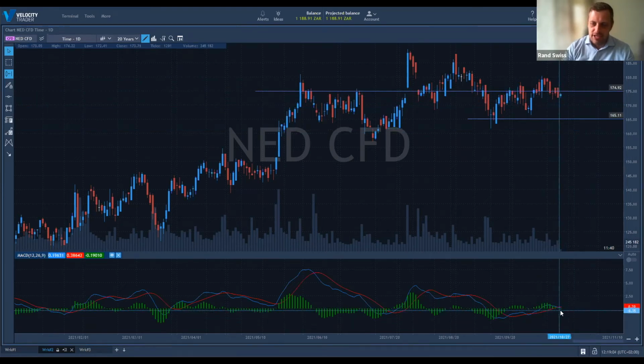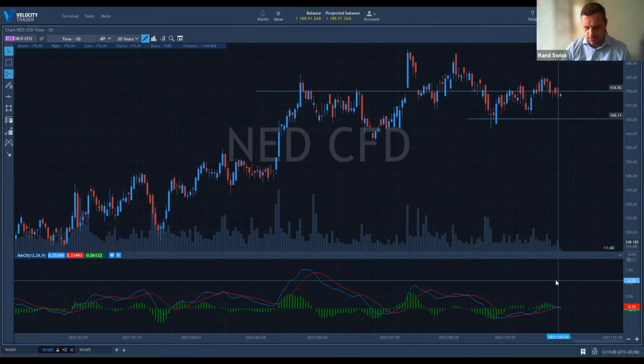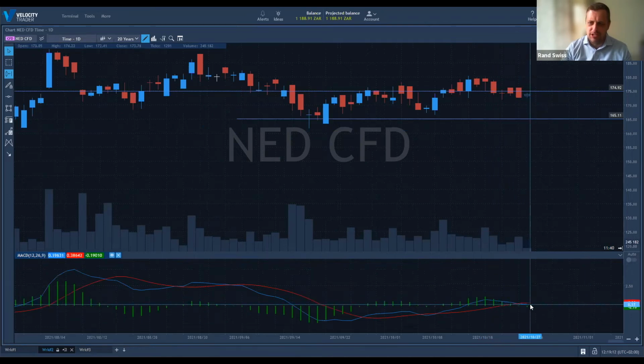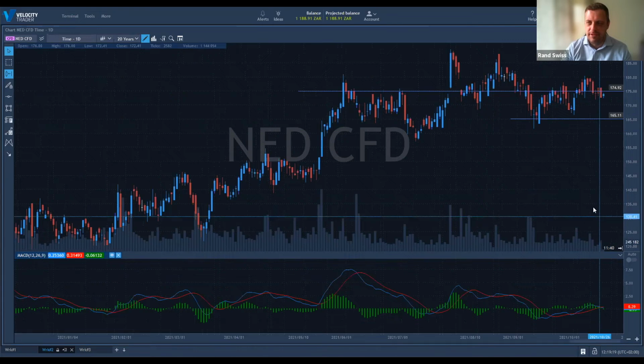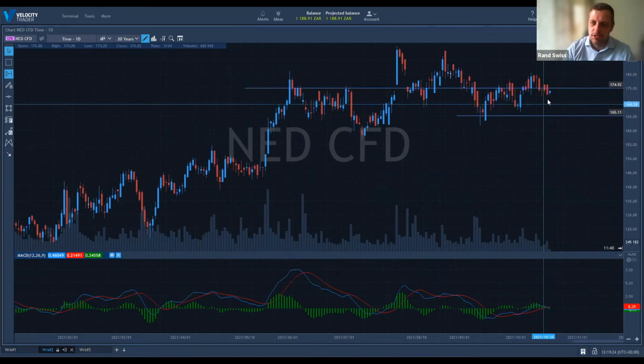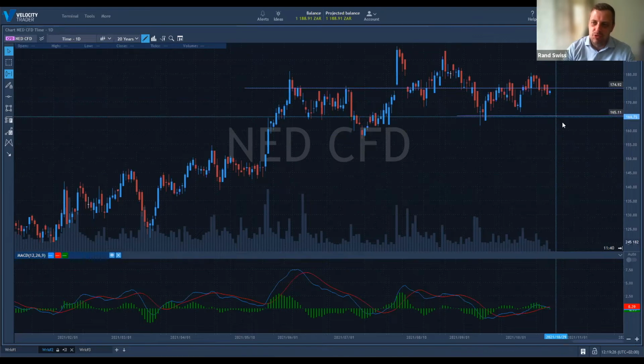We can already see the blue line if we zoom in a little bit. There we go. We can already see the blue line starting to trend back down again as well. So that's also a little bit bearish. It's already starting to trend back down. So this could be a nice little short trade if you're looking to go short, with a nice 9 Rand move right there.